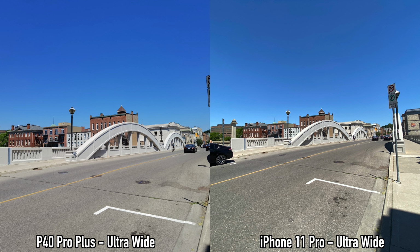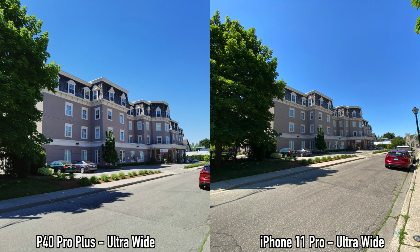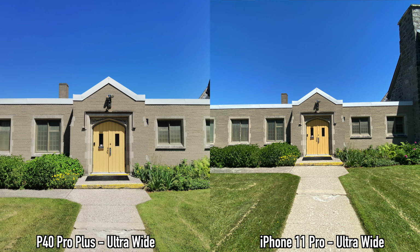We are moving on to pictures taken with the ultra-wide lenses on the back of these two devices. And the first thing you're going to notice is the fact that the iPhone 11 Pro has a wider field of view. So if you like that wider look, you're probably going to prefer the pictures taken by the iPhone 11 Pro. Now for colors, the colors do seem fairly similar, but it does seem that the iPhone 11 Pro has somewhat sharper pictures. So once again, it really depends if you want that wider field of view or not as wide of a field of view.